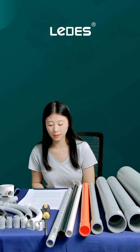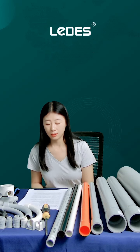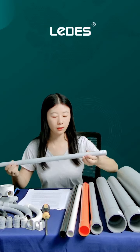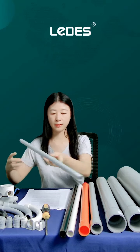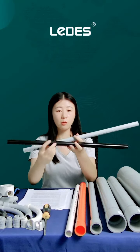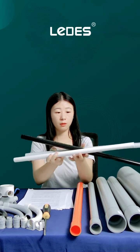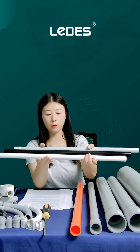And the second reason our clients use our low smoke and halogen-free conduit and fittings is that we can provide customized sizes, different colors, and different lengths. So let me show you. Here are our low smoke and halogen-free conduit and fittings. You can see this one is gray, this one is black, and this one is white. They are all made of low smoke and halogen-free materials.